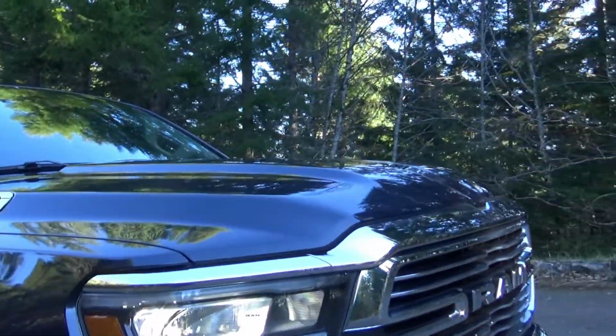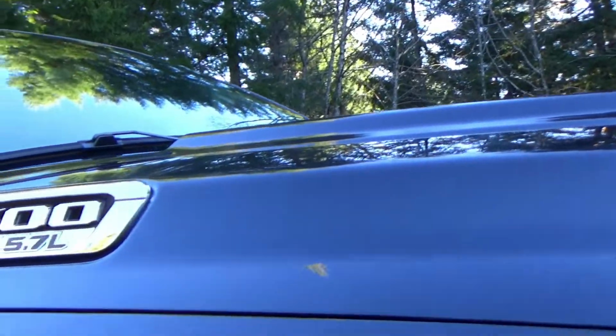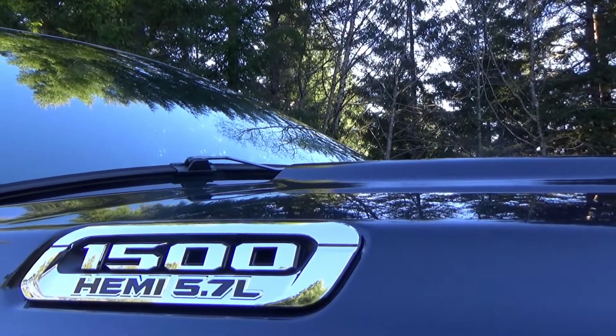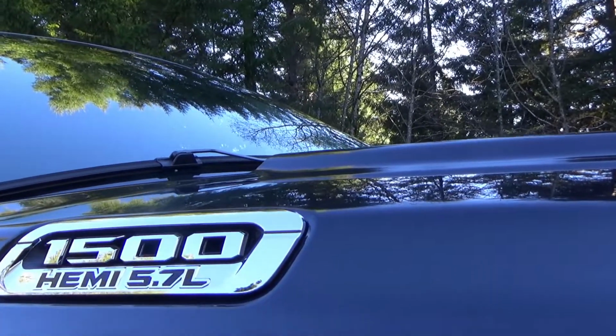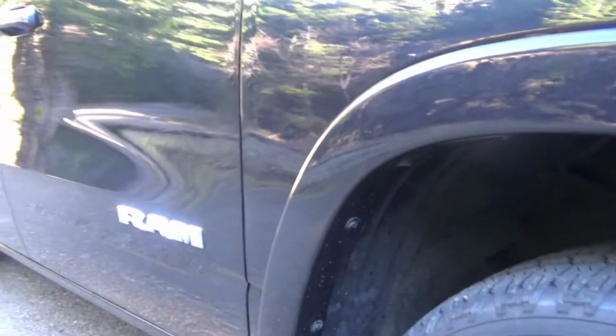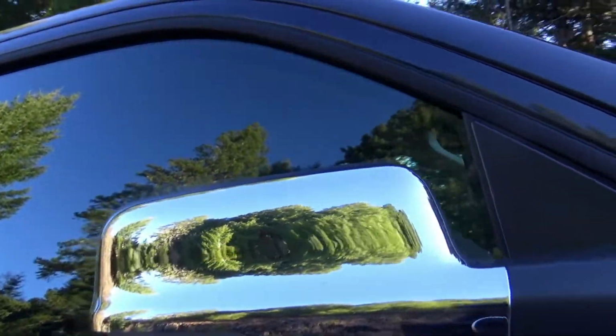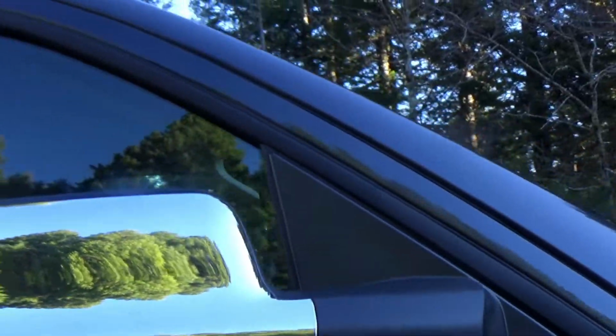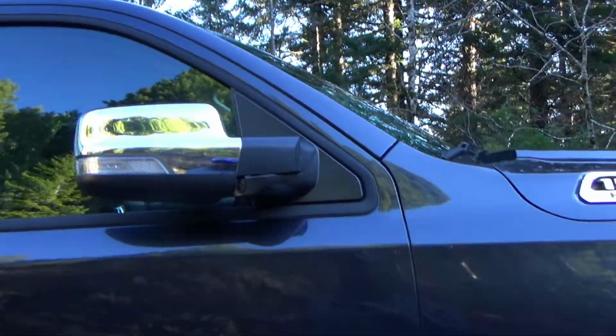Coming around the side here, that's the new way that Ram is showing that it's a 1500 and it has the Hemi, up there on the hood. I think that looks kind of cool. It just has a little subtle Ram badge there on the side. So these are power folding mirrors. They're folded in, and as you can see, it says Ram on the inside, and it has the chrome mirror caps over there.